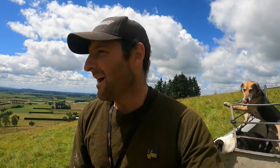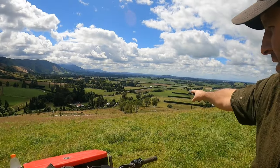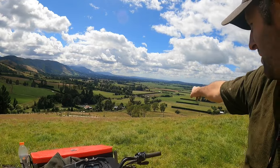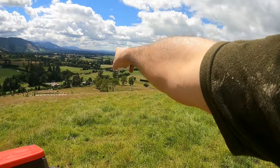Right, so we got some of those stragglers down off the hill. Now we're just going to go, sorry about the wind again, and take all these ewes. I've busted out of a couple of paddocks, but put them all in one paddock over there, cross them across the road, so they're going to go down there.